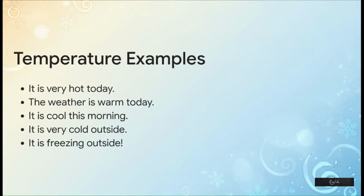Let's look at all of these temperature words perfectly matched in full sentences, watching as the temperature drops. It is very hot today. The weather is warm today. It is cool this morning. It is very cold outside. And our absolute extreme, it is freezing outside.